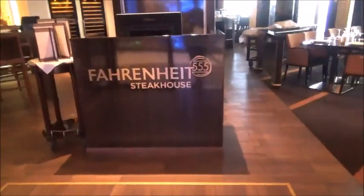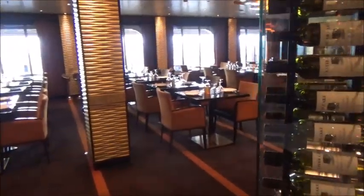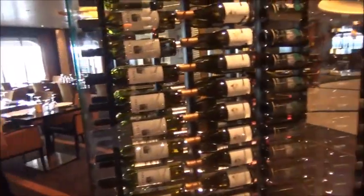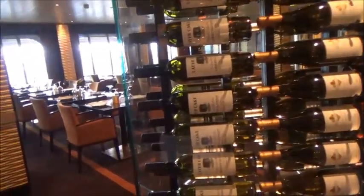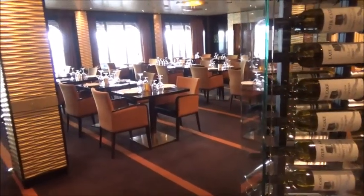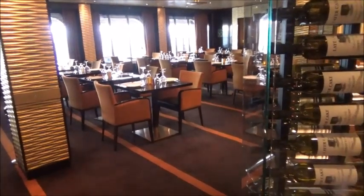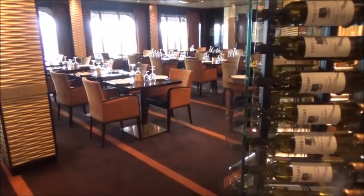Alright, let's move on to the next. Alright, so this is Fahrenheit 555 Steakhouse. You're able to get an extraordinary, delicious steak dinner for $38 per person. It's a great place to go on your first night of dining. You're able to get a free bottle of wine. So if you're going to cruise on the first day, talk to them about that free bottle of wine, and hey, why not? You'll get a delicious meal from appetizer to entree to dessert. It's awesome.